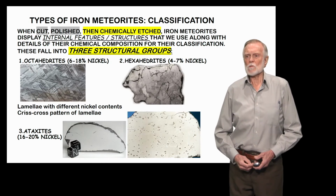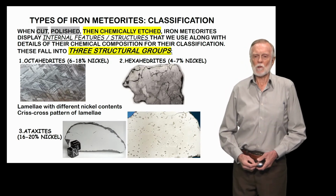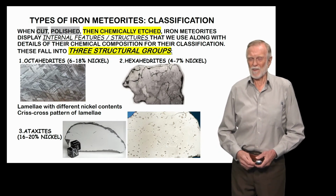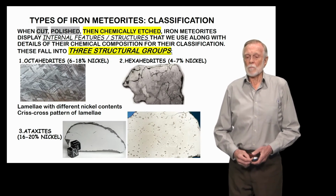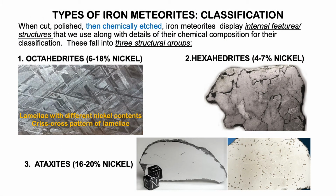Nitric acid can be used, but there are other chemicals that will do the etching. The other classification is based on fine details of the chemical composition, and I'll talk about it a little bit more momentarily. Well, there are three types of iron meteorites based on what we see when we cut, polish, and try to etch them: octahedrites, the most common; hexahedrites, next most common; and ataxites, number 3, almost rare. Less than 5% of all the iron meteorites are ataxites, and about 75% or so are octahedrites.